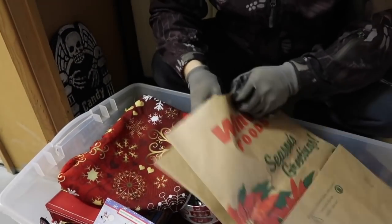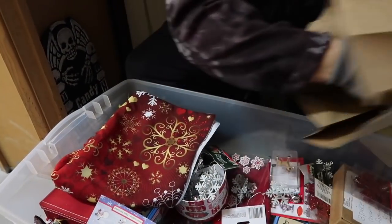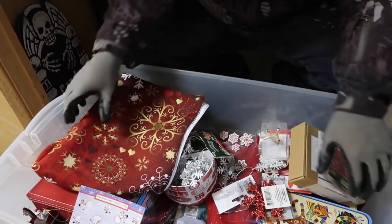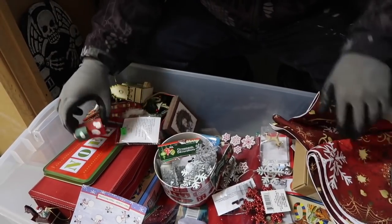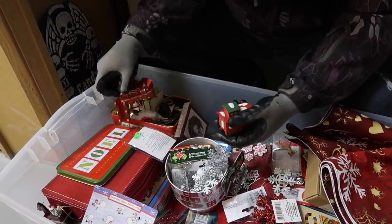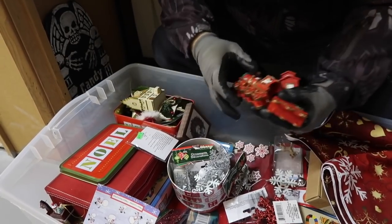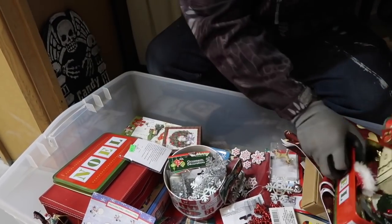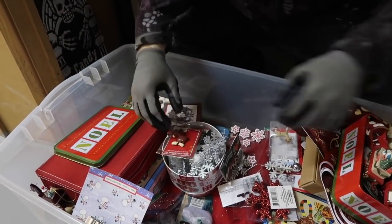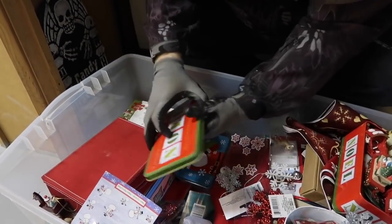There's a lot of ornaments in here. These are actually heavy. A little train set. Yeah, little wooden train set. It's real cute. Or is that ceramic? It could be ceramic. I'm not feeling it, so I can't tell. Yeah, I mean, it feels like it. I did put my glasses on, so. Let's see.